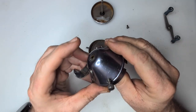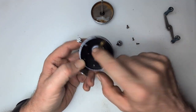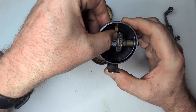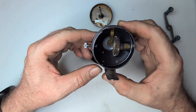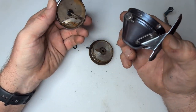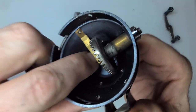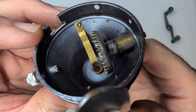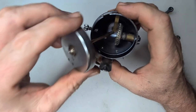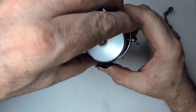Trying to figure out what this thing is here. Does that just create tension on the axle shaft, this little thing here? I don't know. It's definitely worn by what appears to be the axle shaft. I don't know if you can see how worn that is, and it morphs to the curvature of the axle shaft. So it just seems to provide tension on that.